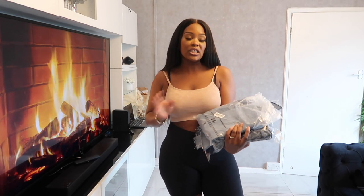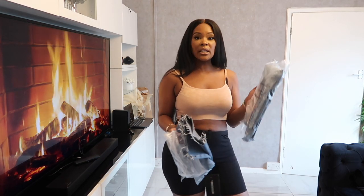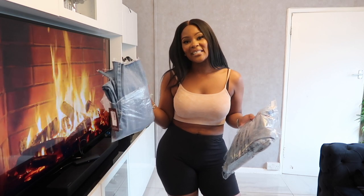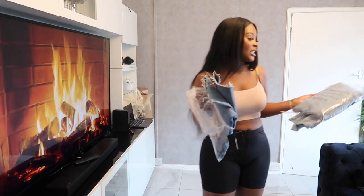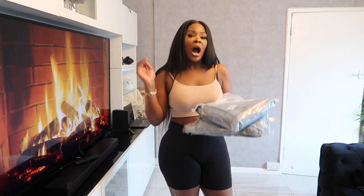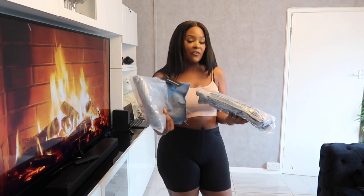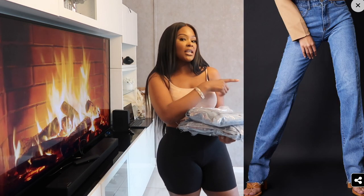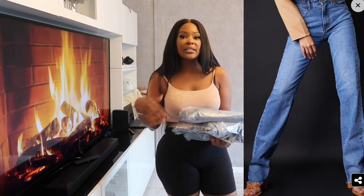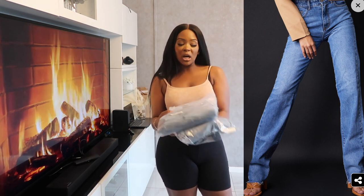Okay, so I've got these two jeans here that just did not fit, and it's not much surprise because I've got one in a size 12 and one in a size 14, and both of these jeans did not fit at all. I'm really after high-waisted, tall, straight leg jeans, and these are it, but unfortunately it just didn't fit. I am going to insert a picture here on the side so that you guys can see what it would have looked like. Unfortunately for me, it just didn't really do much at all.